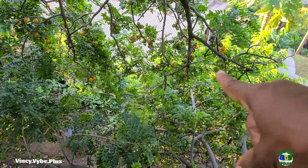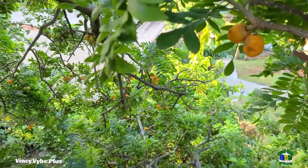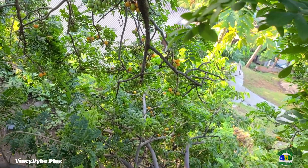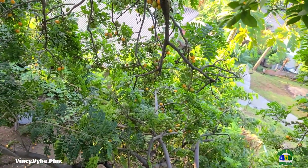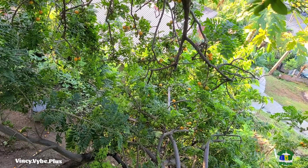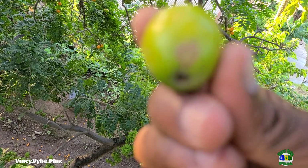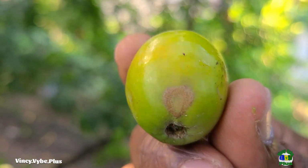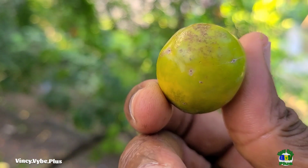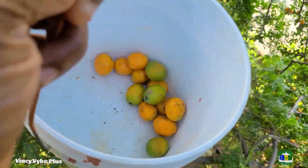Down there have a lot. Okay, we can get a couple from over here. Guys, who loves your plum? You love your plum like this, or do you like it ripe? How do you love it? Leave in the comment section how you love your plums, if you like it yellow or like this. So far, this is what we have in the bucket.